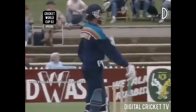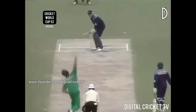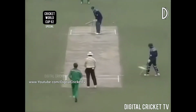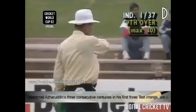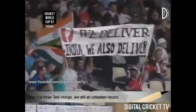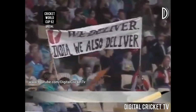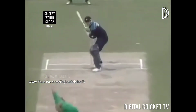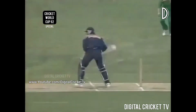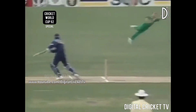Azharuddin looks very laid back the way he plays. He doesn't look one of those players that will be quite keen on running a lot of singles. Times the ball beautifully. As a result, gets a lot of 4s. Exactly like that. Yes, this is a superb shot. That very easy, laid-back approach. Reminds me a little bit of David Gower. But yeah, Richard Snell just gives him a little bit of width, and he doesn't even have to run for that. He's not going to lose any energy running down the wicket for that one.